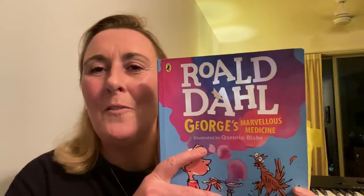We're up to chapter 12 of George's Marvellous Medicine. I have a suggestion before you start. I suggest you push the pause button and try to draw or write a list of all the ingredients that George's dad has to get when he goes to collect all the ingredients.